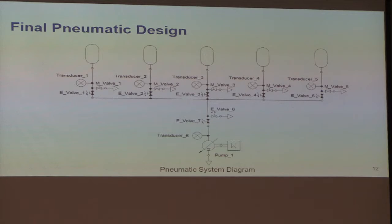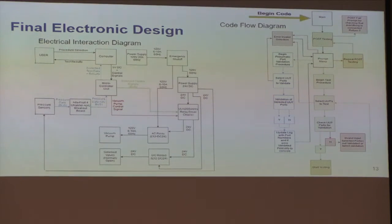So this is the final version of our pneumatic system. As you can see, all the labeling here is consistent throughout all of our documentation. This, right here, is where a transducer used to be, but we found that we could eliminate it without causing any problems in the system.